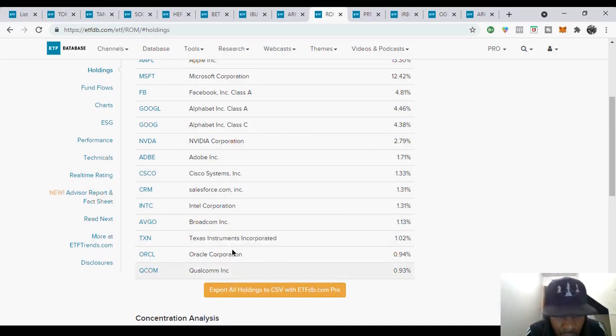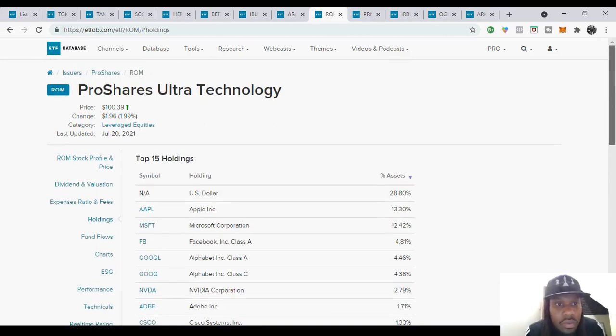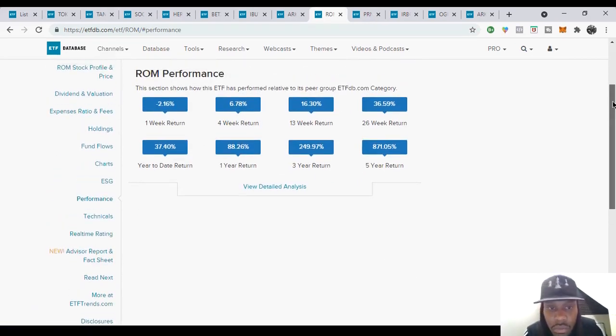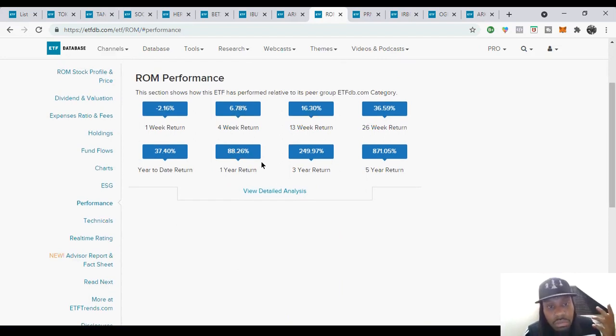So a lot of these you probably already understand or know about. Qualcomm, this is all in the technology realm. So let's see how it's performed. Past year, 88%, way over 10%. Past 3 years, almost 250%. Past 5 years, 871%. I wish I would have been in on that one. I wish I would have known what I know now on that one.